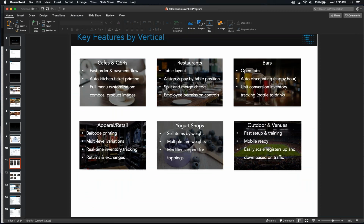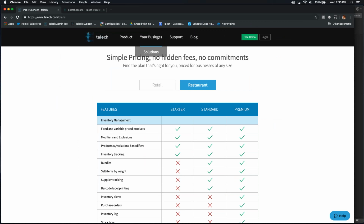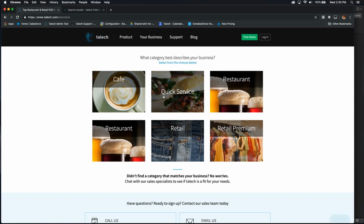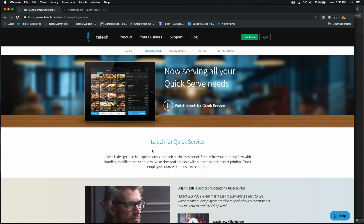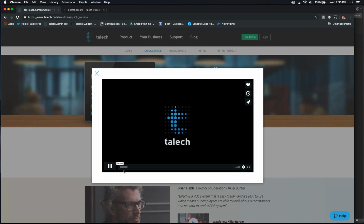And this slide right here, we've actually pretty much extrapolated out and put on our website as well. And I like the view on our website a little bit better because we can tie some videos to it. So on our website, once again, the Your Business tab, if you go to solutions down here, you can actually pick a different solution vertical here. So you can pick which vertical that you're looking for. And once you jump into one, you're going to be able to not only see a quick video showing you a little bit about the features, what the system looks like.